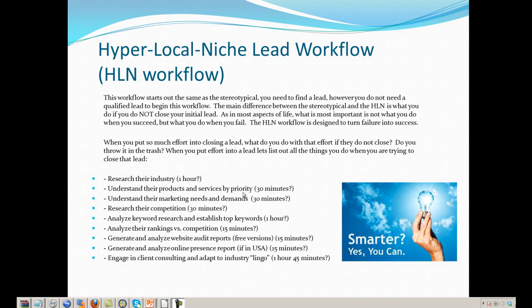Let's analyze a little bit more closely the amount of time that you have into that initial lead. Like for me, in that example of Bug Maniacs, what did I do to prepare for that lead? What did I invest my time in with that lead particularly? Well, I needed to research their industry a little bit. I need to at least know that I understand a bit about the pesticide industry. I would say I need to properly research at least an hour in their industry if I'm really serious about closing this lead. I need to understand their products and services by priority.